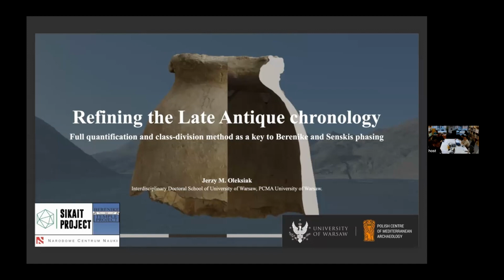My description, as we are working in the same system. And indeed, this perfectly displayed method can be used in practice in one more case study. Therefore, I would like to present results of a chronological study based on the full quantification and the class division method approach. The presented results are extracted from the recorded pottery from Berenike excavation seasons from 2015 to 2022, and from excavations in Sikait from 2021 to 2023. My participation in both projects is a part of the study funded by the National Science Center Program Preludium 21.